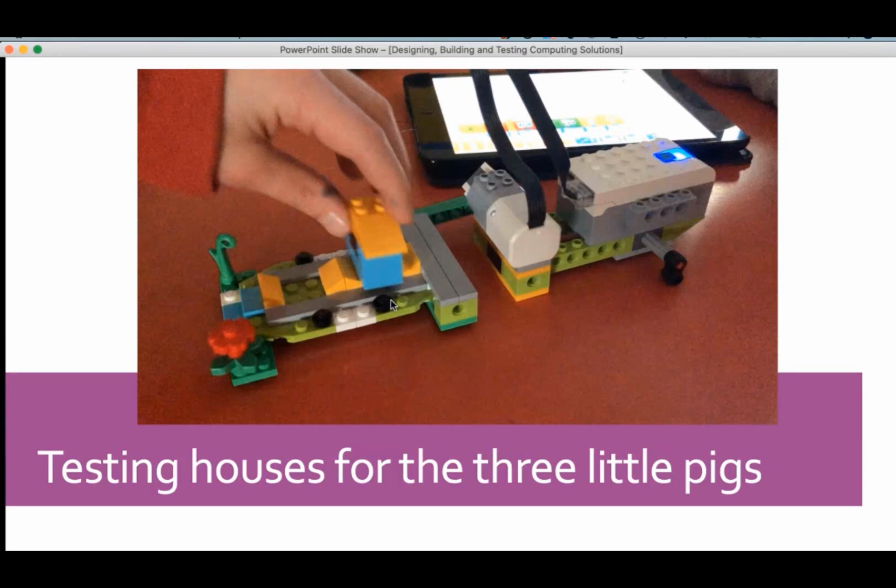So what we did was we built a simulator for the little pigs to test their houses. And this application of computing science creates a really engaging way to explore how things work and also how computing science is used in different areas. And, well, as Louise told us earlier, we can't really think of any jobs where we don't need those skills. So I'll just play you this little video.